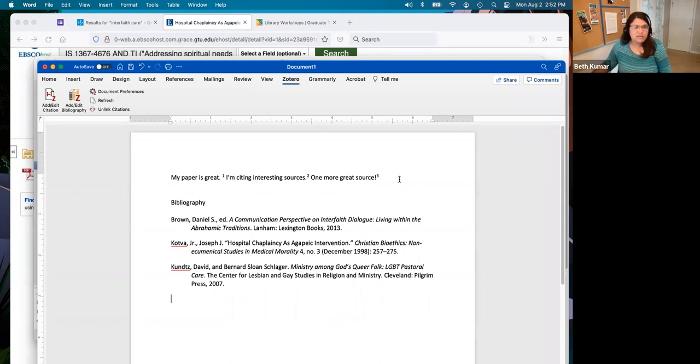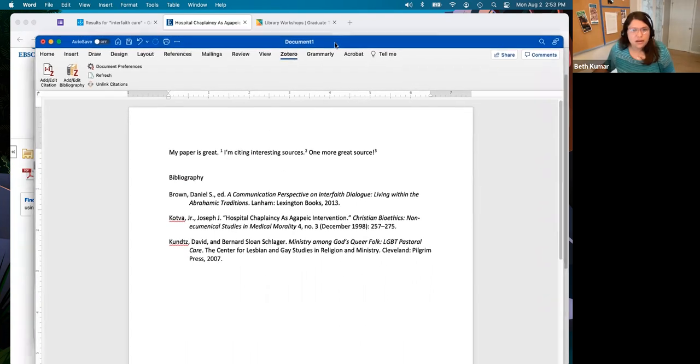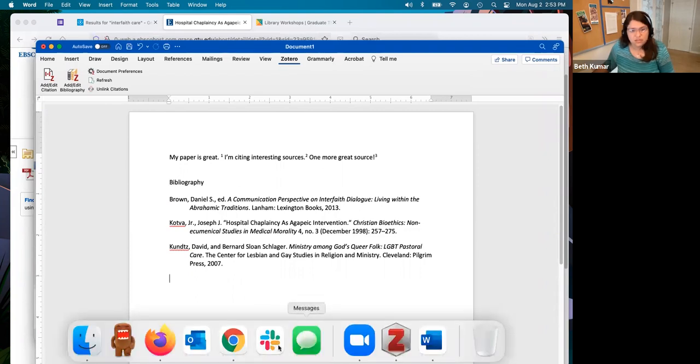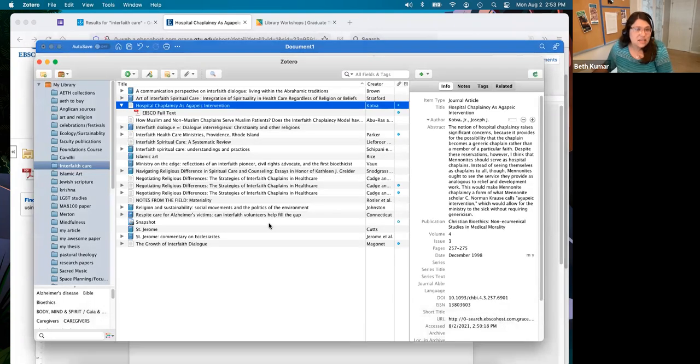Now, I still recommend everybody actually read them and make sure it looks okay, that there's nothing weird or typed wrong, but it looks pretty good. So I could cite that, turn that into my professor. Now, the nice thing about Zotero is it has a lot of other features. So if you weren't writing a paper, you just want to turn in a list of sources to show your professor what you found, you can create a bibliography without actually writing the paper.